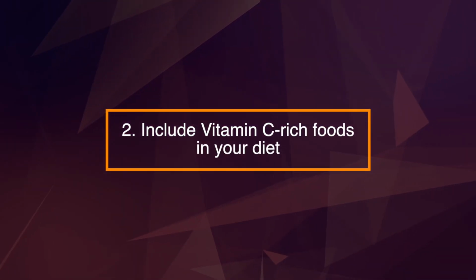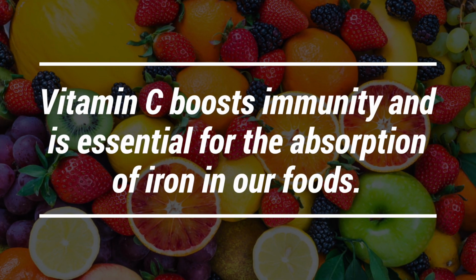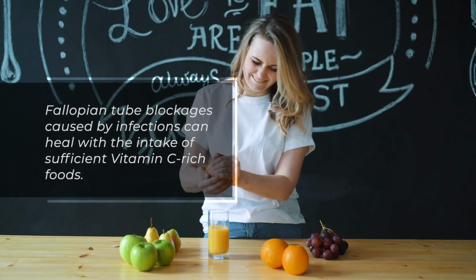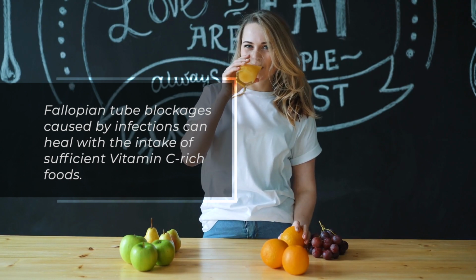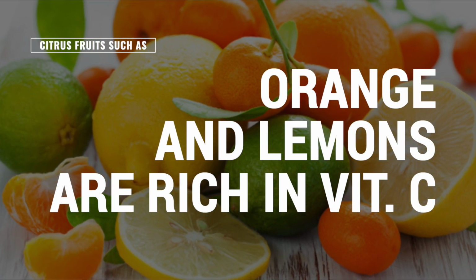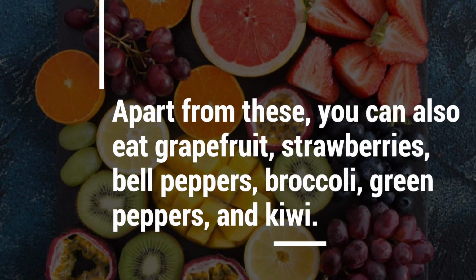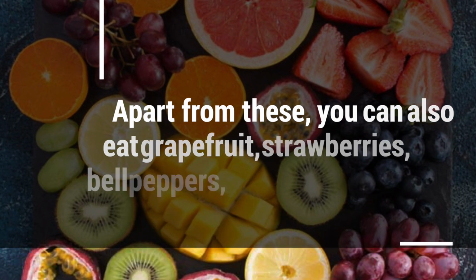2. Include vitamin C-rich foods in your diet. Vitamin C boosts immunity and is essential for the absorption of iron in our foods. Fallopian tube blockages caused by infections can heal with the intake of sufficient vitamin C-rich foods. Citrus fruits, such as oranges and lemons, are rich in vitamin C. Apart from these, you can also eat grapefruit, strawberries, bell peppers, broccoli, green peppers, and kiwi.